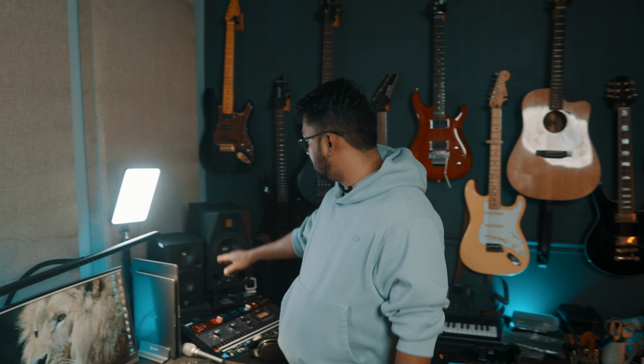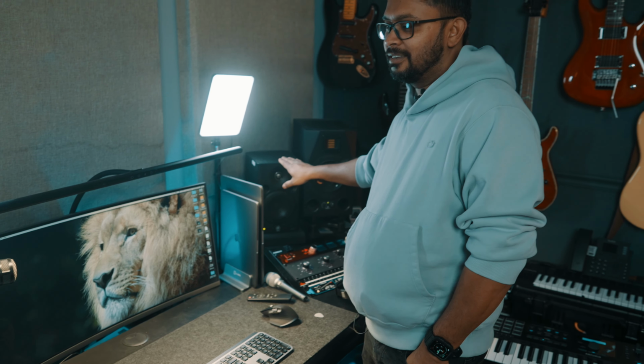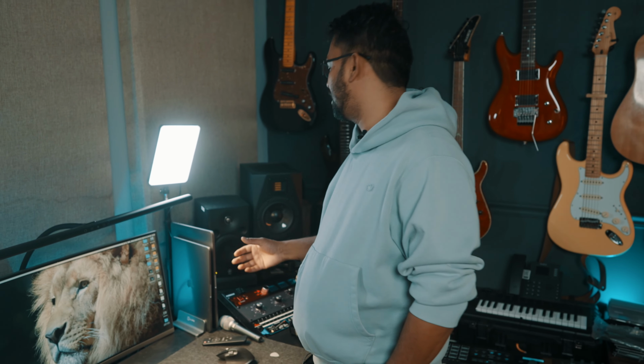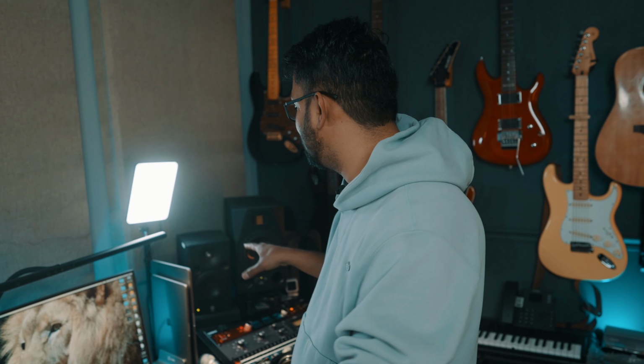And the other one is Yamaha MSP5. These were like my first monitors that I ever bought, and a lot of people don't know about these. These are, I would say, a hidden gem in the market, and you can buy them new for, I think, around $600. But these are amazing, especially in their mid-range. In my opinion, no one can beat these monitors in their price range.